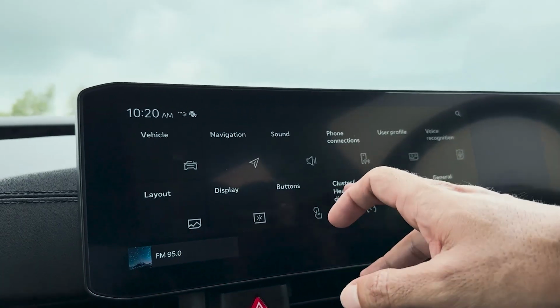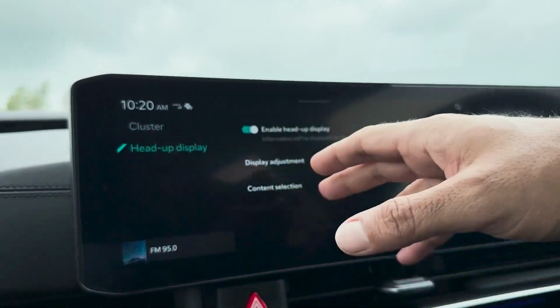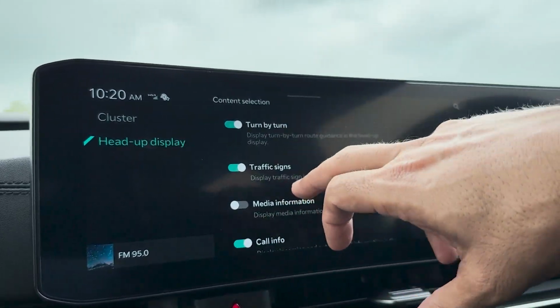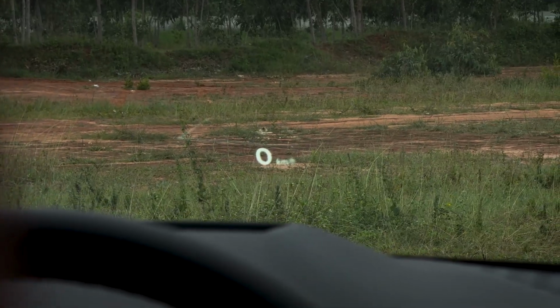This car also comes with a massive HUD, and you can control everything about the HUD, including the display adjustment, height and the rotation, as well as the content selection using this setting right here. Navigate to Taj Hotel.